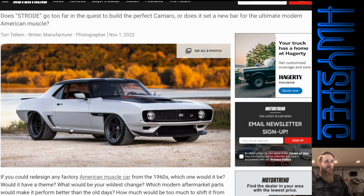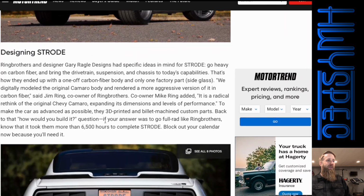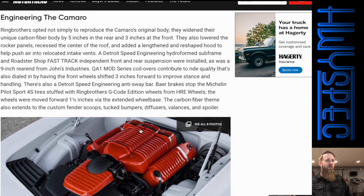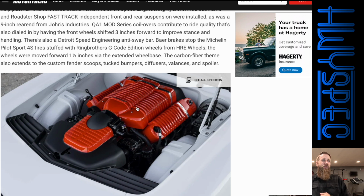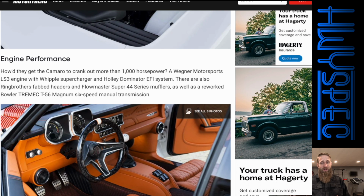Absolutely love the exterior color. And then if you keep going down, so you can see that nice wide stance. Look at those tires. That's just ridiculous. But if you keep going down, look at that engine bay. That is just the cleanest engine bay ever. So 5 inches wider in the rear, 3 inches wider at the front. And obviously it's got coilovers, HRE wheels. They even moved the wheels forward 1.5 inches to extend the wheelbase. And of course, it cranks out more than 1,000 horsepower thanks to an LS3 with a Whipple supercharger.